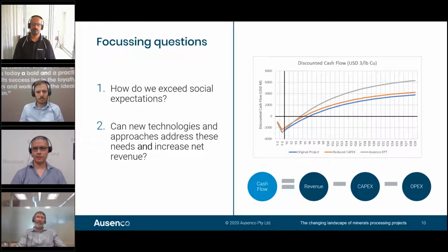And how can technology and these new approaches address these needs and result in a net increase in revenue? I provided an example in the graph there of discounted cash flow for a project, where we looked at an original project, we looked at a reduced capex approach, and we looked at a range of new technologies that are available to us that incurred a slightly higher capital cost, but greatly increased the net present value of the project over mine life, looking at aspects of not just revenue, but capex and operating cost to model the project to a successful outcome and an appropriate NPV.